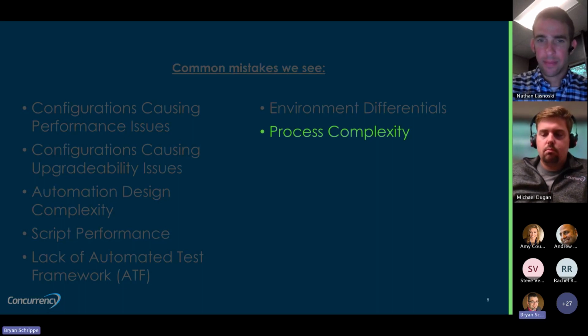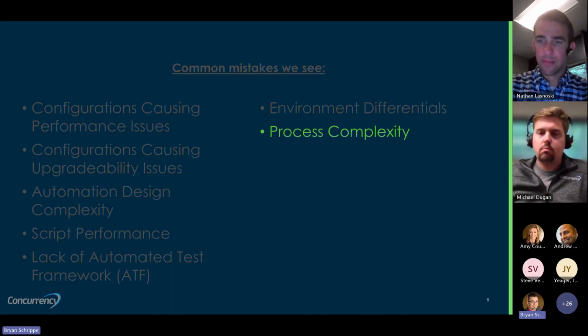And we kind of talked about process complexity, in that if you have extremely complex processes that aren't necessarily fully automated, that have a lot of manual touch points, there could be a breakdown there in not only efficiency, but also the amount of time it takes to get a specific process completed. We see that a lot in environments that are having issues.